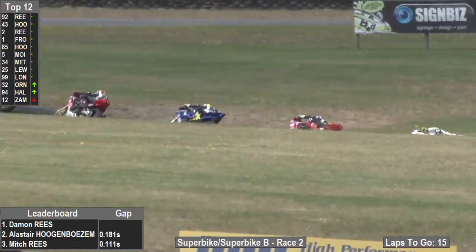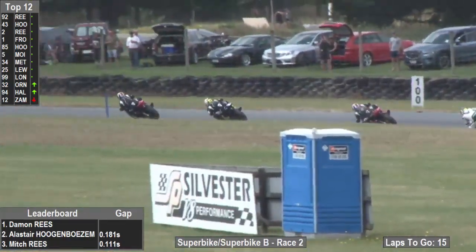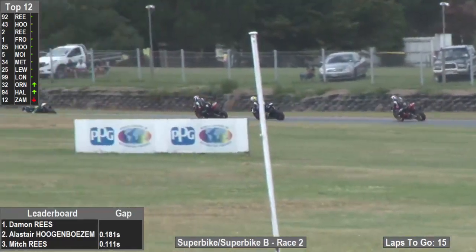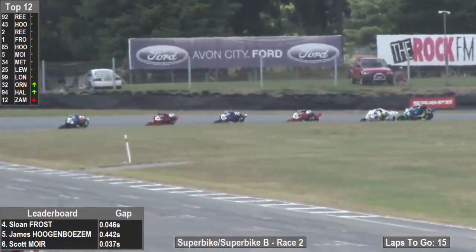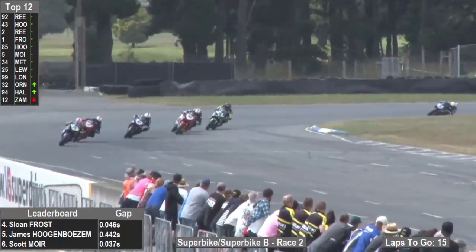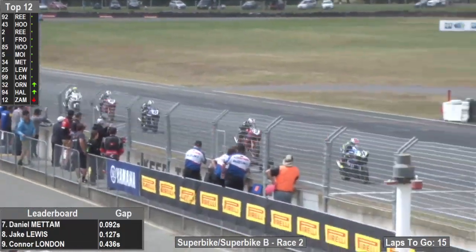Sloane Frost, current defending NZSBK champion, 5th place. Then back to the number 5 of Scotty Moyer. So an awesome little 6-way battle. They head into the rock sweeper for the first time and down onto the front straight. So an awesome start to race 2 of the weekend for the NZ Superbikes.